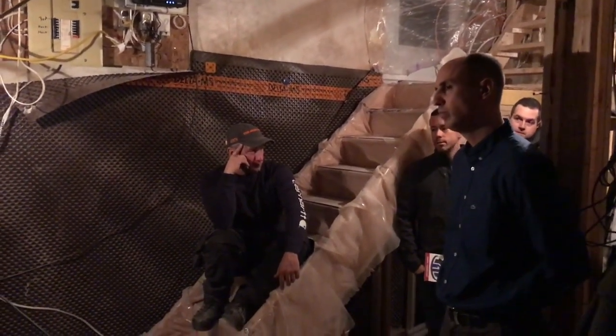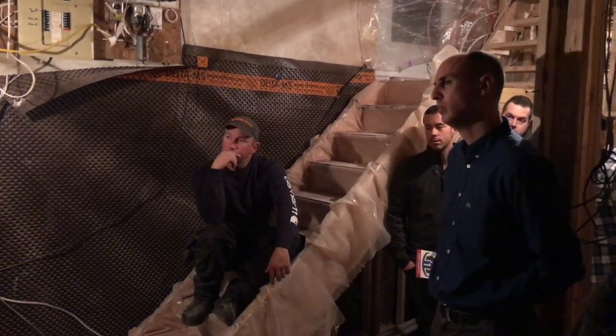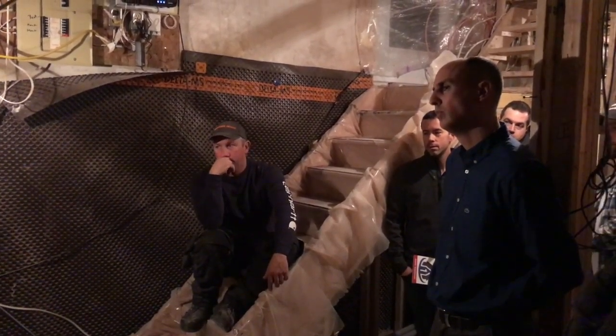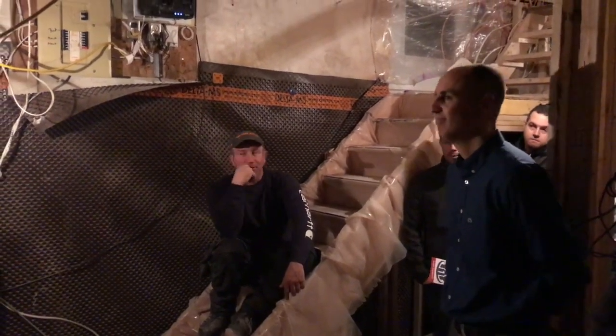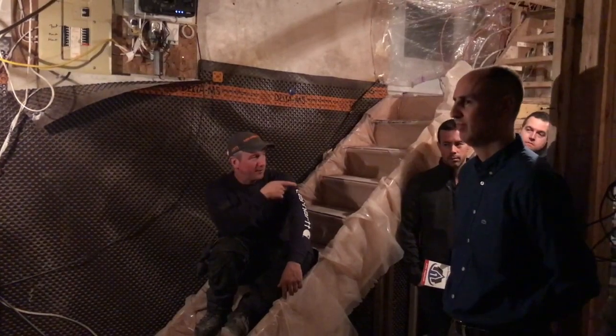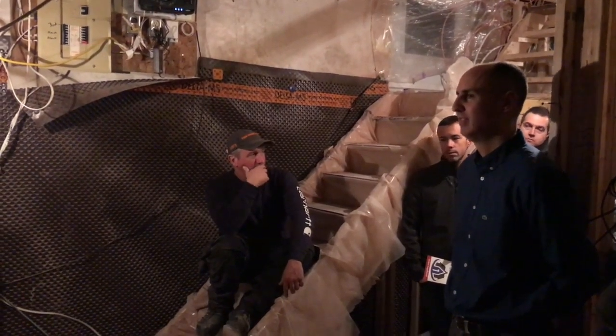Also, there is one issue: this house has to be paid off, you cannot have a mortgage. The bank will not allow it if there is not a kitchen and bathroom. That's a good point. Yeah, it has to be paid off. You understand that? 100%. You cannot have a mortgage on this house.